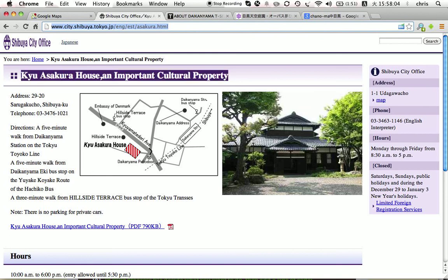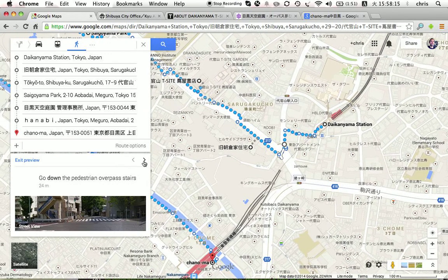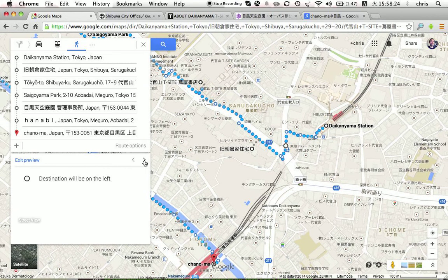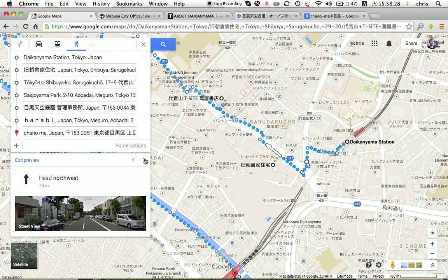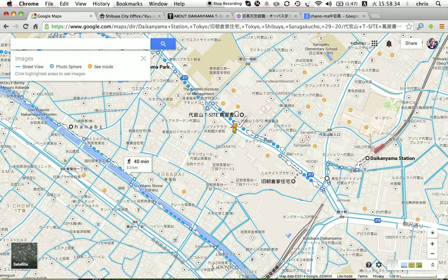That means old Asakura House. So once you've got your fill of the ancient, we'll head over to the ultra-modern. And so the next stop is walking back down the main road, heading northwest, and eventually you come to T-site, Daikanyama T-site. Let's plump the little guy in front of T-site so we can have a look.